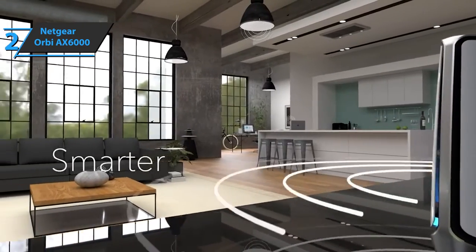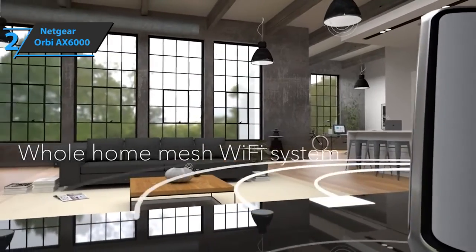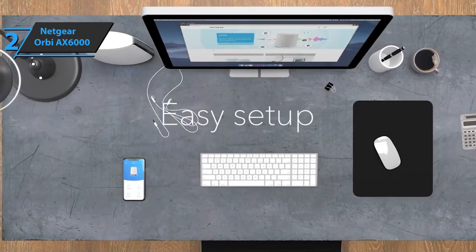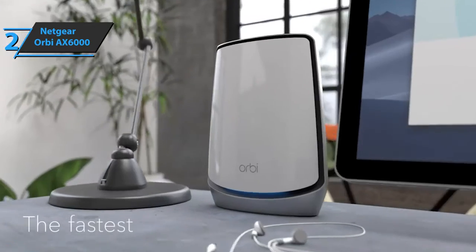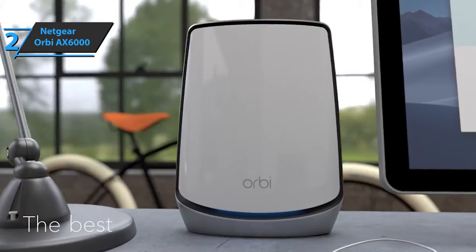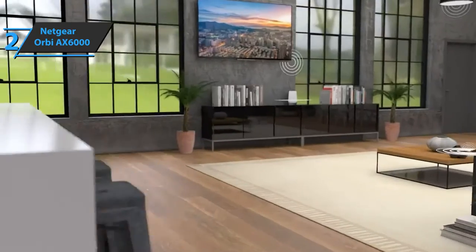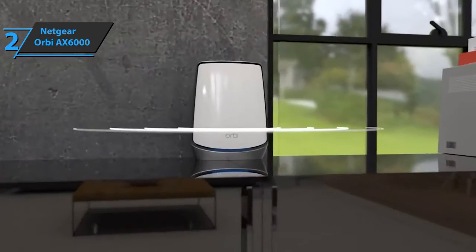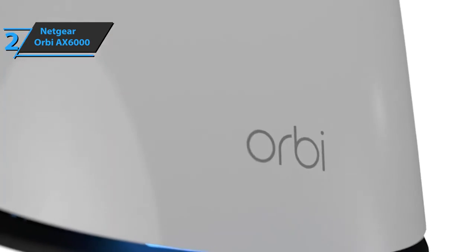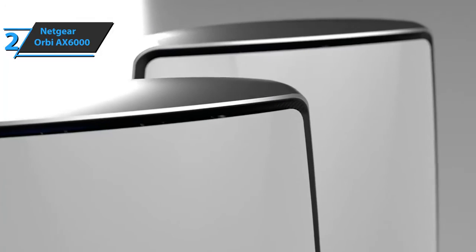Overall, the kit provided excellent performance in most tests. The ability of the Orbi router to transmit strong signals through walls and ceilings is unmatched. If you're looking for the fastest networking kit on the market, the Netgear Orbi AX6000 has excellent performance and is especially suitable for those who live in older houses with many walls. If you can afford this beast, we say go for it.